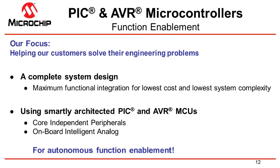Over the past few years, we've architected our PIC and AVR MCU portfolio with both analog and digital peripherals that are highly adaptive and can be used while the CPU is in sleep. When we introduced the configurable logic cell on the PIC and the event system on the AVR, we then had the glue that enabled autonomous function enablement.